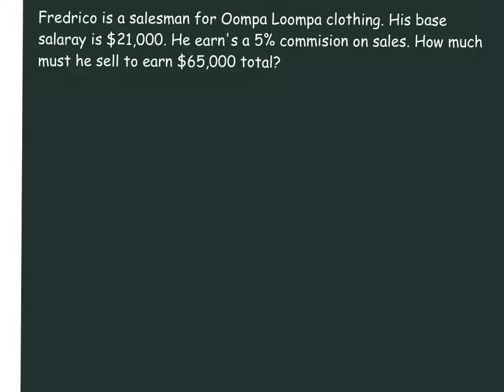And his goal, apparently, if we continue reading, he earns 5% commission on sales, and then it says how much must he sell to earn $65,000. So he wants to earn for the year $65,000, which means he wants to know how much clothing do I have to sell to these Oompa Loompas? How much money do they have to spend so that I can make $65,000?